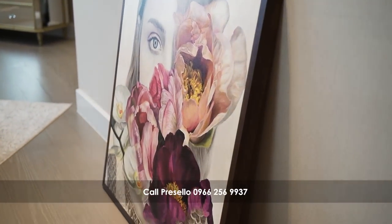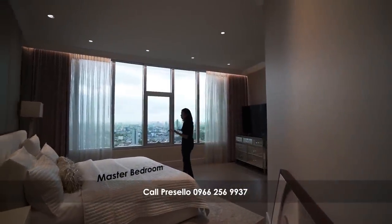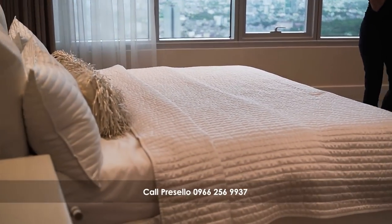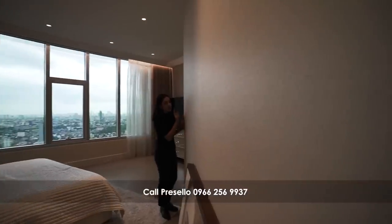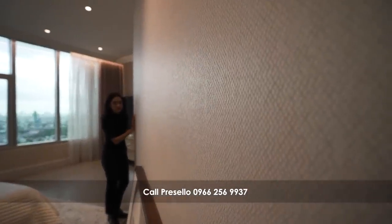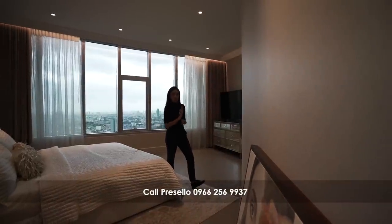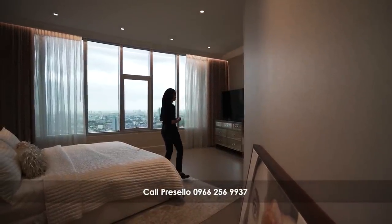So this is your master bedroom. And obviously you have so much more space. You have a king-sized bed. John was just touching the wallpaper because it's different this time. It looks like snakeskin. It's very fine snakeskin. Ang ganda, ang linis tignan. It's so clean. It's textured, but it's still minimalist. I think it's because it's so dainty, right?